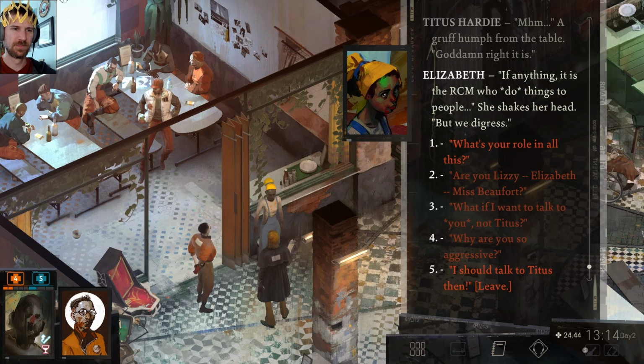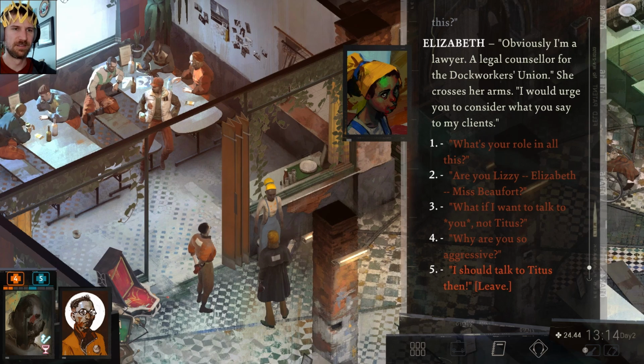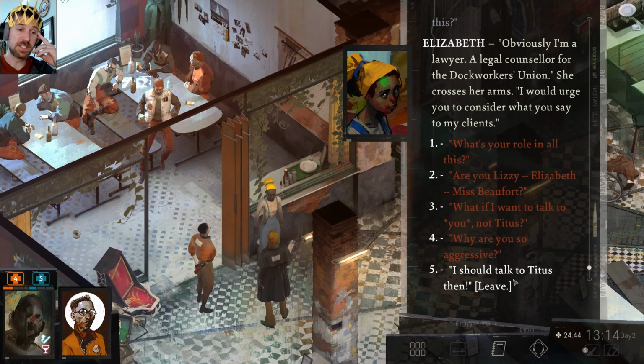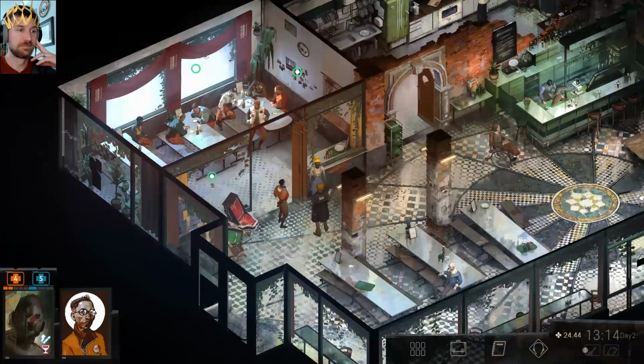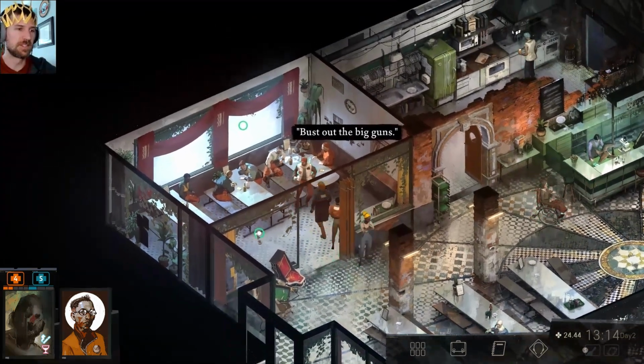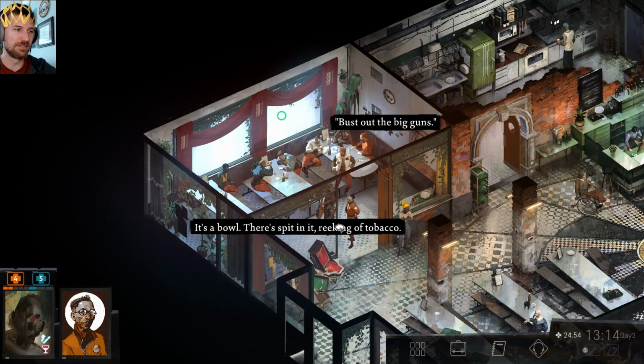But we digress. And what's your role in all this? You're a lawyer, I know, right? Obviously, I'm a lawyer. Yeah. A legal counselor for the Dock Workers Union. I would urge you to consider what you say to my clients. I should talk to Titus then. Interesting. Let's ignore him for a little bit. Let's collect our money. It's a bowl. There's spit in it, reeking of tobacco.